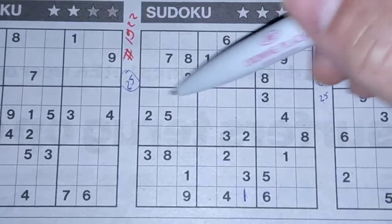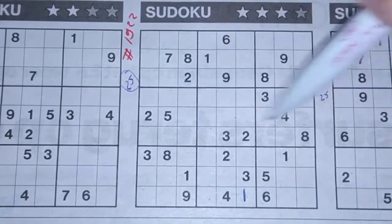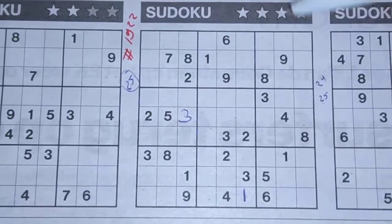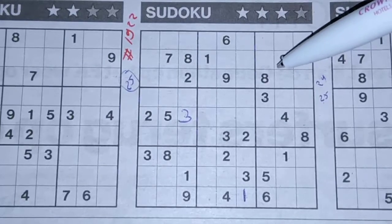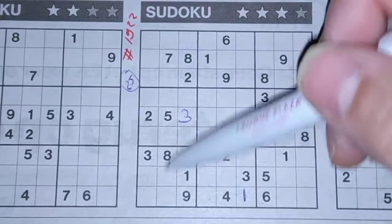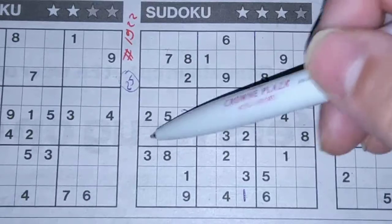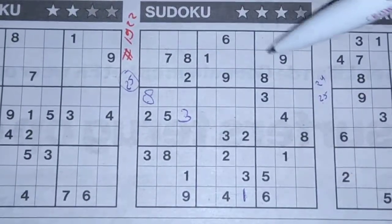Then we have a 3 in this row, a 3 in that row, so in the middle row, the only place for the 3 should be there. Eight in this column, 8 in the second column. So in the first column, the only 2 places for the 8 should be here. Oh, there we see there an 8, no 8 there, 8 should be there.